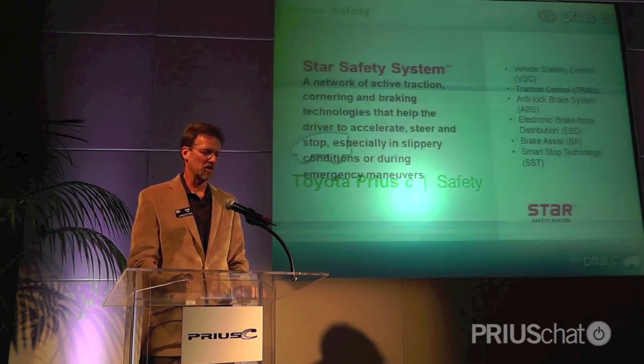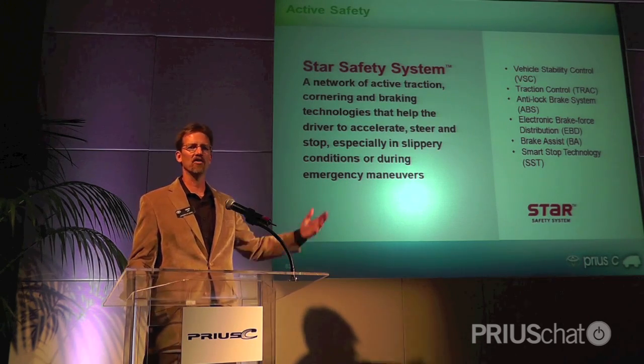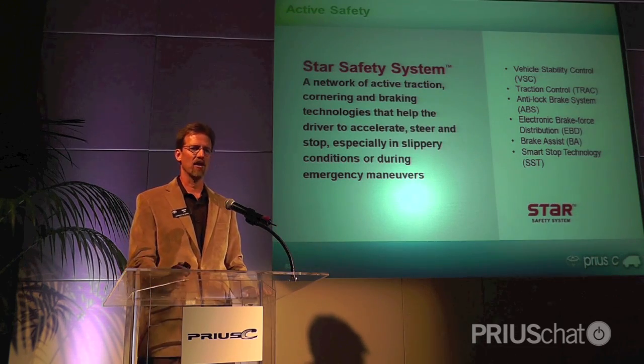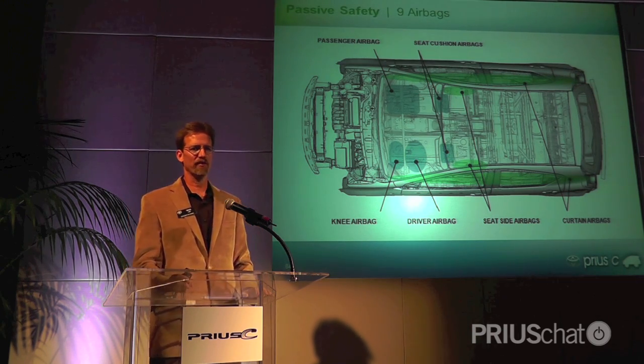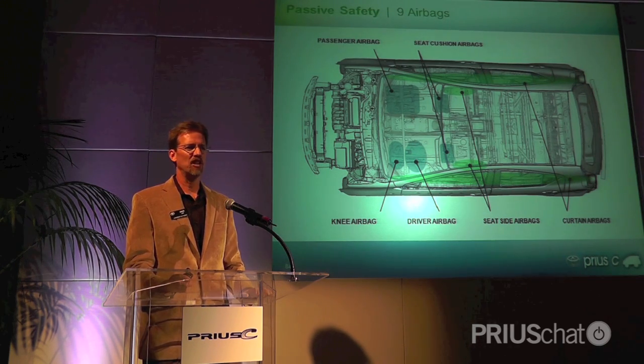And since we're kind of segueing into that, we'll talk a little bit about safety. Of course, Prius C, as our whole lineup does, is imbued with the STAR safety system and all those components, including our smart stop technology. And then moving into the airbags, we have 9 total in Prius C. We've got our usual suspects, the front passenger steering wheel and dash mounted. We've got front seat side airbags. We have 2 side curtain airbags, and then we've got the new ones. We've got a driver's knee airbag, and we have seat cushion airbags for the driver and front passenger.